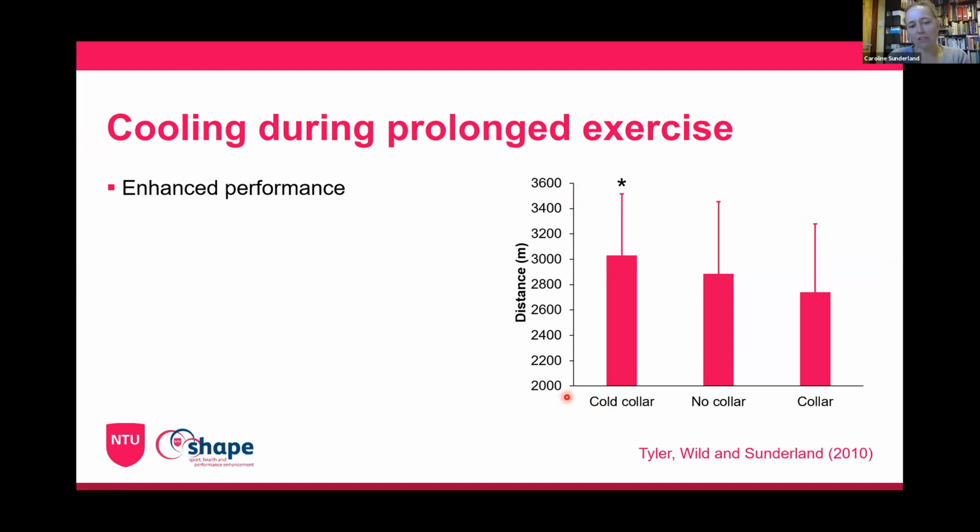So the performance in this study, if we take a look at the figure, this is the distance covered in the 15 minutes after the preloaded time trial. We have the cold collar, the no collar or control, and the collar which wasn't cold. So in fact, this collar was actually warming up the neck and changing their perception in that way. And you can see here that with the cold collar, they ran significantly further and faster than the no collar and the collar. And actually the response was worse in the collar trial. So you get this interesting response of if you're warming somebody up around the neck, they do worse. If you're cooling them, they actually do better.